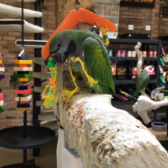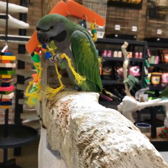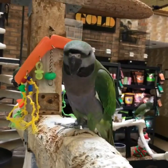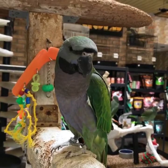And he is chewing on the toys. Oh, you can see both of them, him and his brother. Oh, he's going to come over and say hi to us. Look at him.